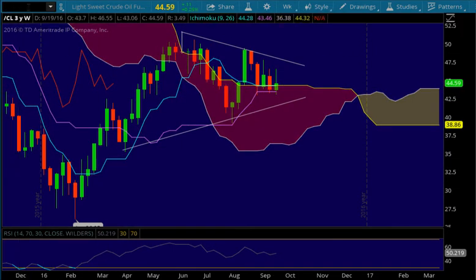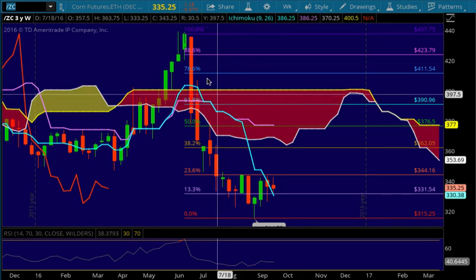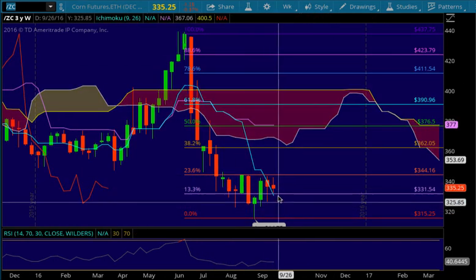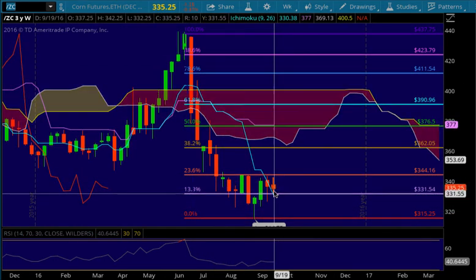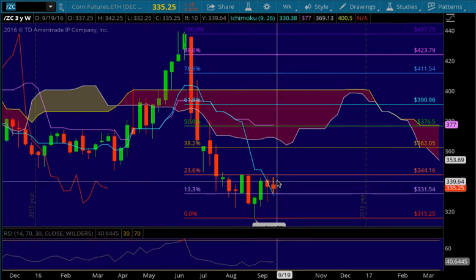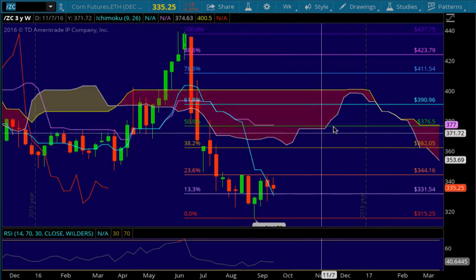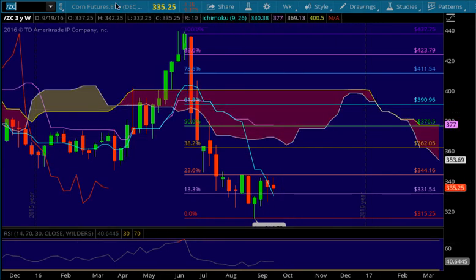Let's look at corn for fun. I haven't looked at it lately. So corn did actually put in a close above the Tenkan-sen. As long as it stays above the Tenkan-sen, it's a little less bearish than it could be if it was under the Tenkan-sen. Still under the cloud, so still fully bearish for corn.